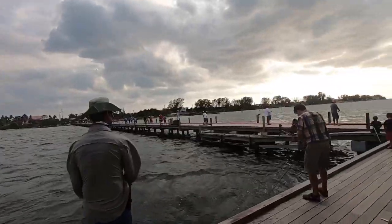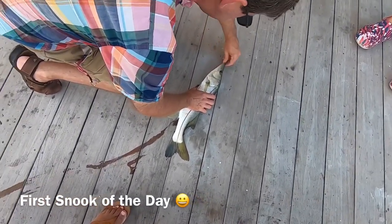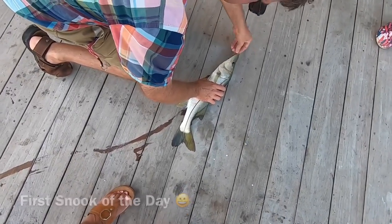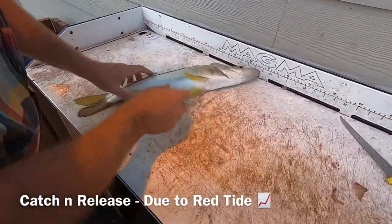Up here. We're gonna have to get a picture with that. Oh, that's awesome. How long, how big do they need to be? Bigger than that. Want to measure it? Pick him up without getting myself. Measure it. Let's see. Still do.